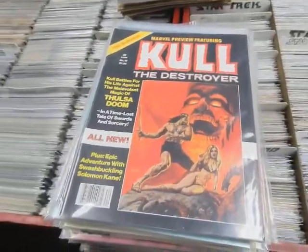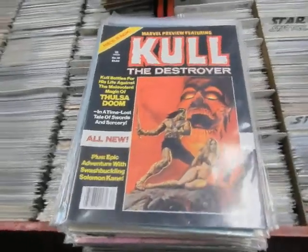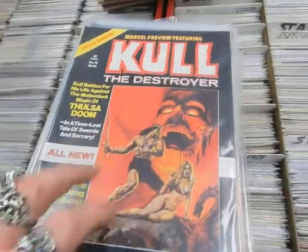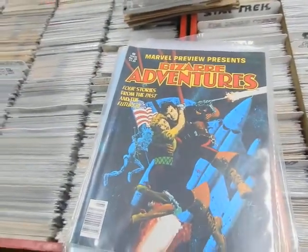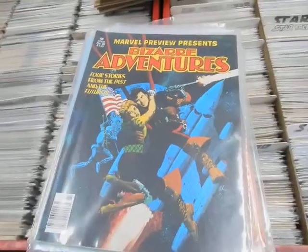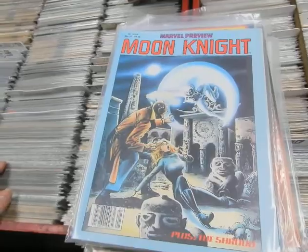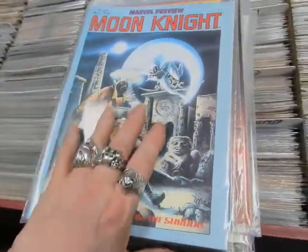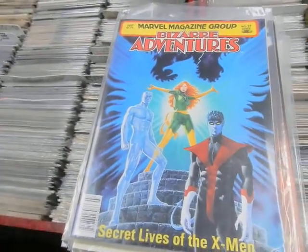And in case you haven't guessed, these are from the same gentleman that brought in the books that I did the video for on Thursday. We've got Call the Destroyer, in issue number 19 of Marvel Preview. Issue 20 was Bizarre Adventures. Let's see, it's a Howard Chaykin cover. 21, Moon Knight. Special full-length Moon Knight stories. Again, high grade. And then Marvel Preview became Bizarre Adventures.